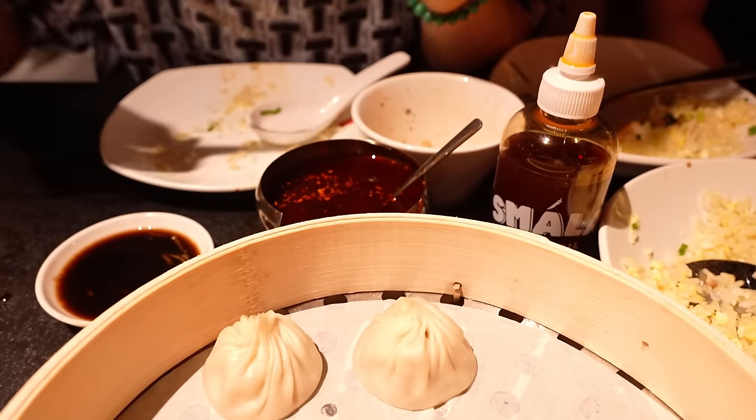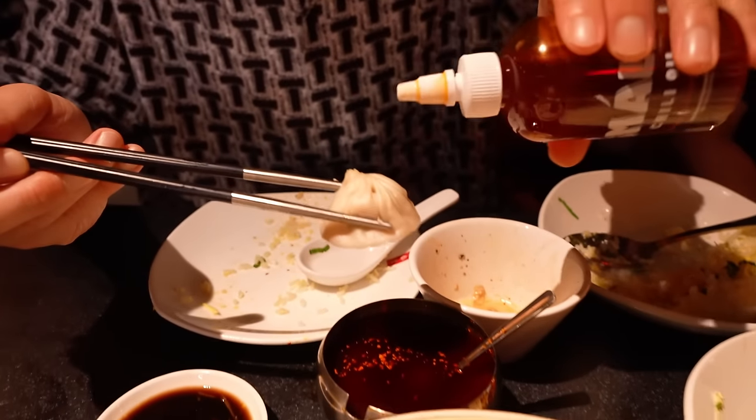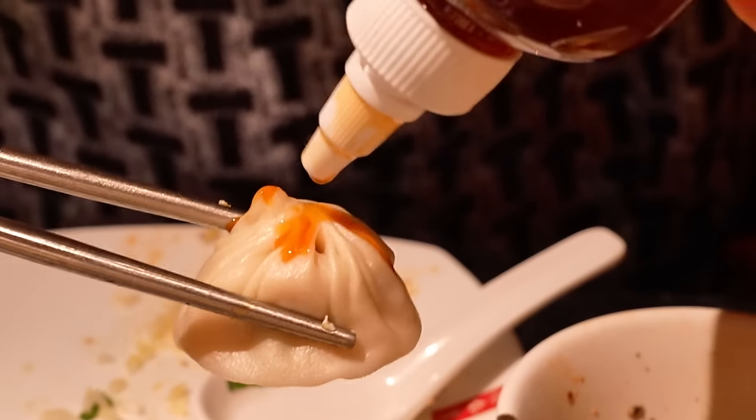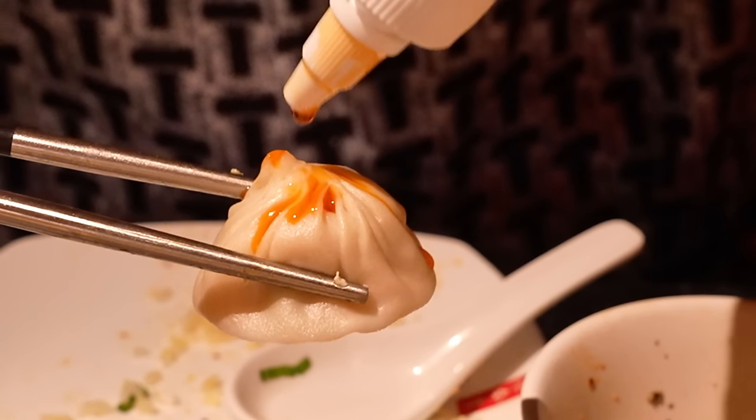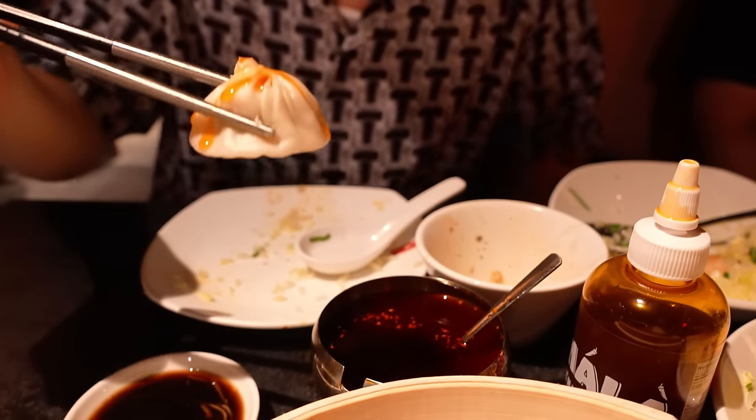And of course, I could not try the Din Tai Fung Xiaolong Bao without trying it with Sma La. And I'm just gonna drip it at the top and then you can see it run down the little pleats of the dumpling. Ow, ow. Just like that. A little dab of vinegar. Woo.